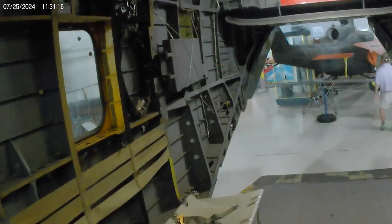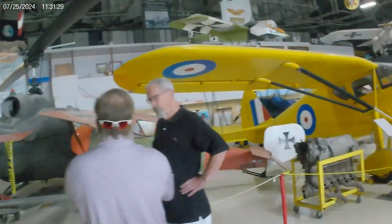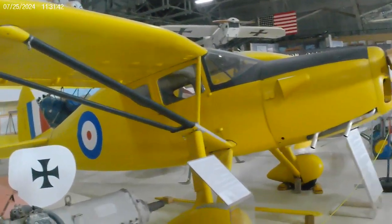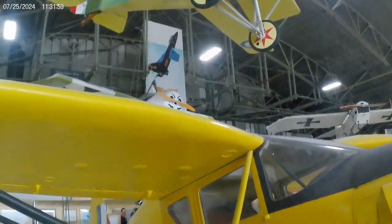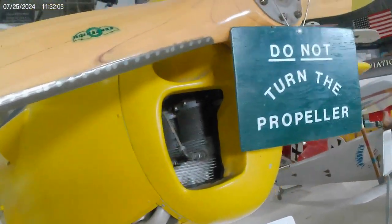Had a lot of men working along here, just where we've just been. Closer view of where we've just been. Well, let's go down this row. Do not turn the propeller, it says. Yeah.